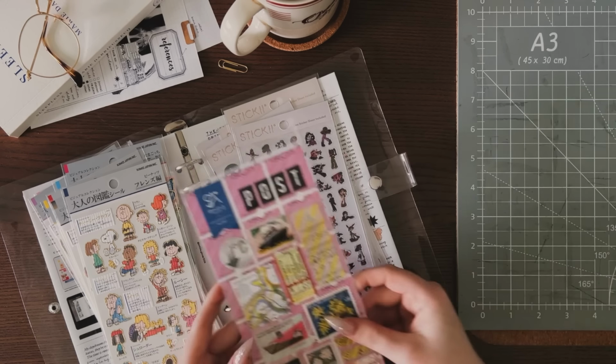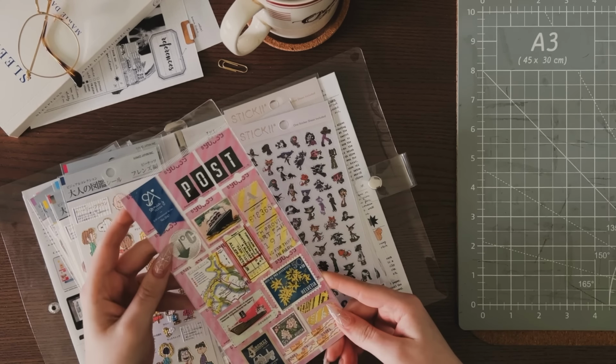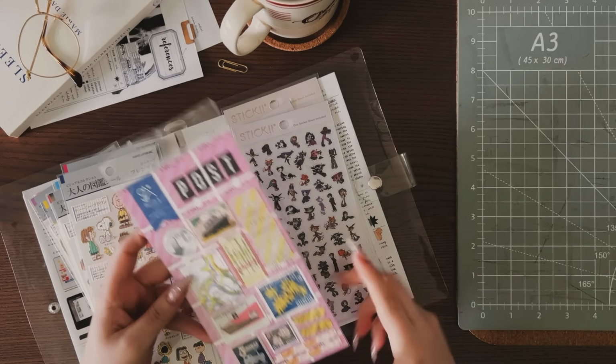And then someone gave me these as a freebie with one of my orders, and they're quite cute too. So I think I'm going to look into this company. It's called Sonia J Design. And they're nice. They're ephemera based, so that's kind of cool.